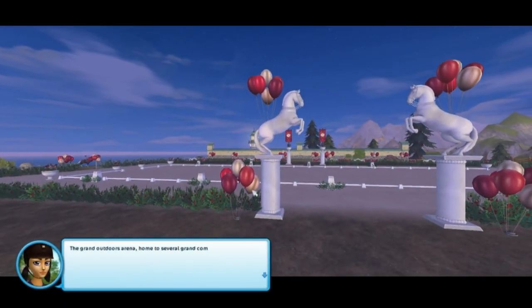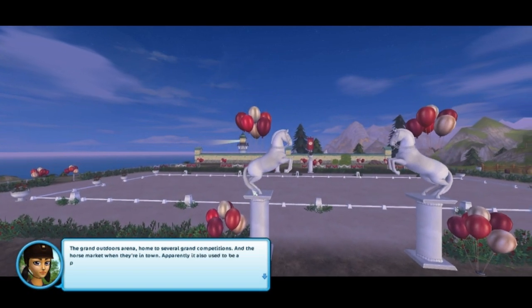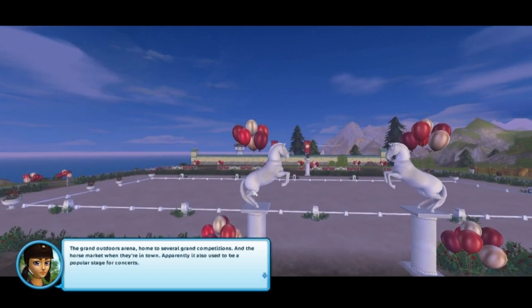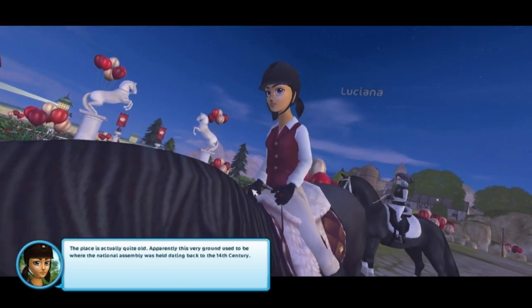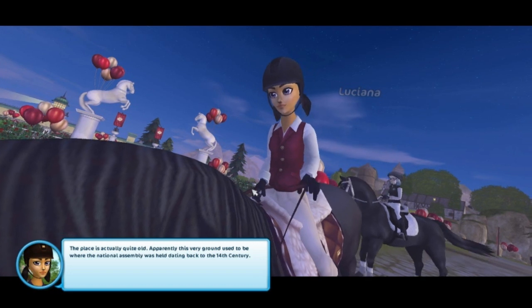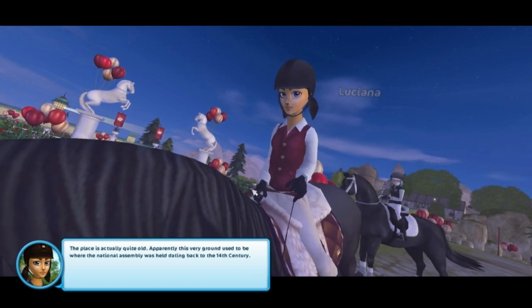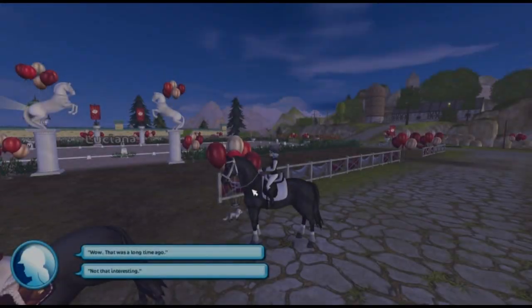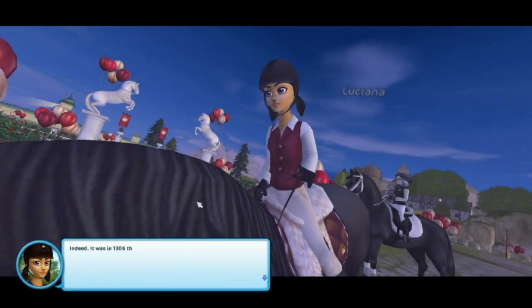Here we go. The Grand Outdoor Arena, home to several grand competitions. And the horse market when it comes to town. Apparently it also used to be a popular stage for concerts. This place is actually quite old. Apparently this very ground used to be where the nation's assembly was held, dating back to the 14th century. Interesting. That was a long time ago.